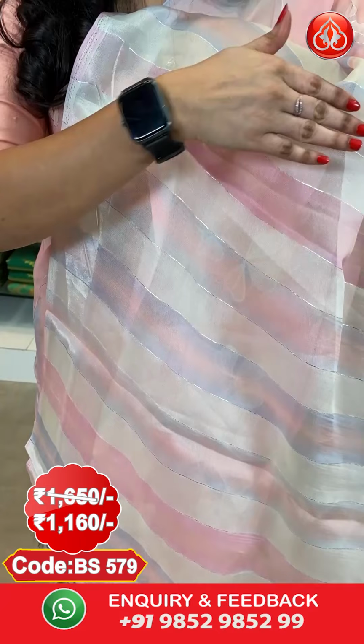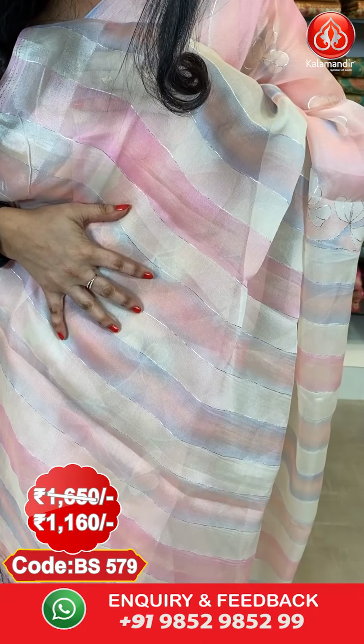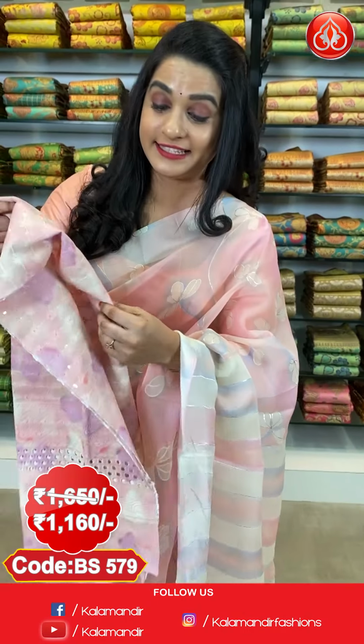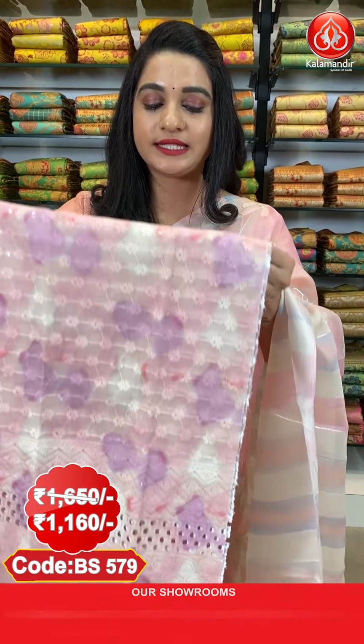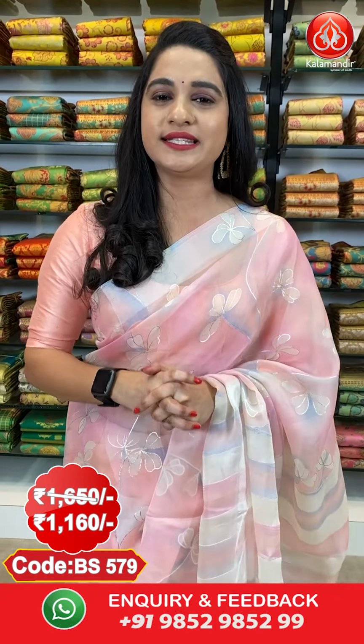And here comes the pallu, a very different pallu. We have self pallu with multicolor lines and zari lines. The saree is paired with a very different self embossed design embroidery work blouse with sequence work. Saree code BS579, actual price 1650 and offer price 1160 rupees.